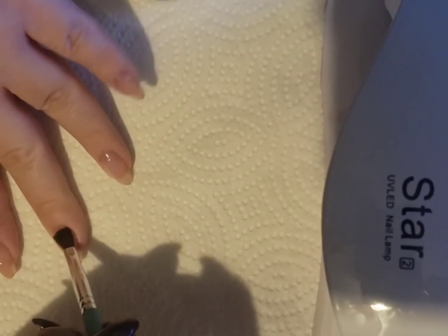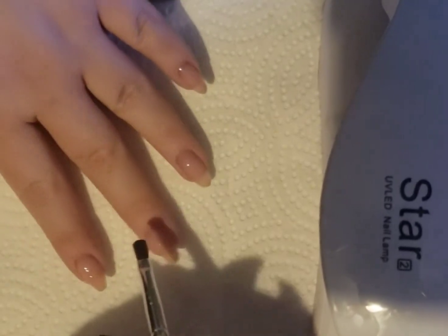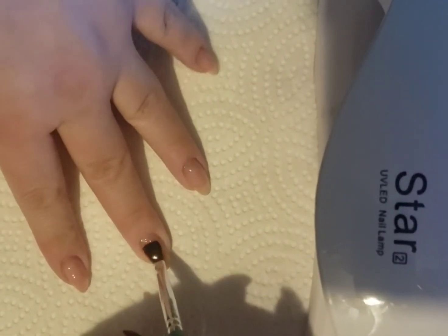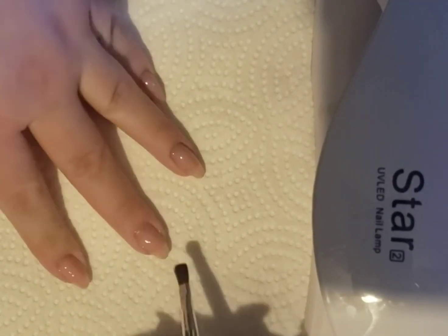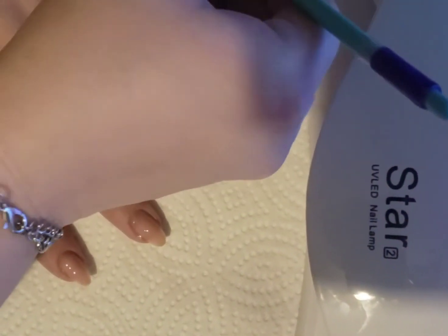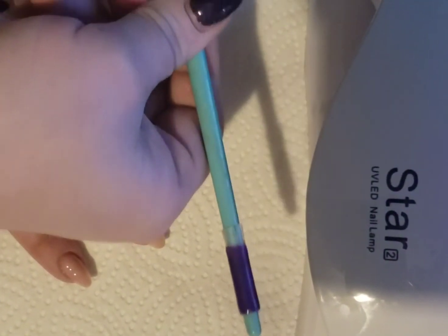And obviously, if you have Prime, then you don't have to worry about the fee. I can't think. The fee that you have to pay for them to ship it to you. Wow, I'm drawing a complete blank, but that's okay.